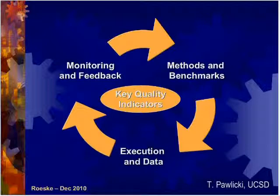Fortunately, in looking at modern quality assurance methods, generally we look at the airline industries or other very high-risk industries, and there's been a number of techniques that have been developed over time. So we don't have to reinvent the wheel. A number of these were published by Deming and others years ago, so all we need to really do is look back. A lot of the methods for ensuring quality generally focus on methods and benchmarks, execution and data, monitoring and feedback, all based around some key quality indicators.